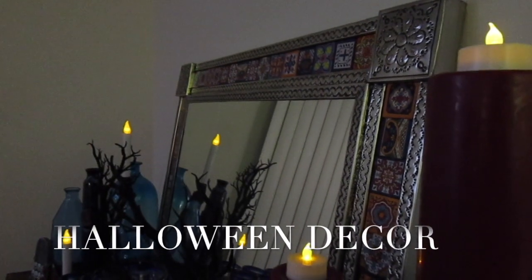So let's take a look. Now, I do want you guys to keep in mind that a lot of this stuff would look a lot better at night, because right now it's mid-afternoon, so the sun is out. So a lot of the decorations are not gonna look that tremendously amazing because they are in the light. I have a lot of stuff that's battery operated, but when night arrives, I will show you all how it looks illuminated.